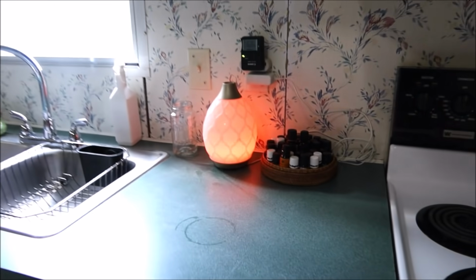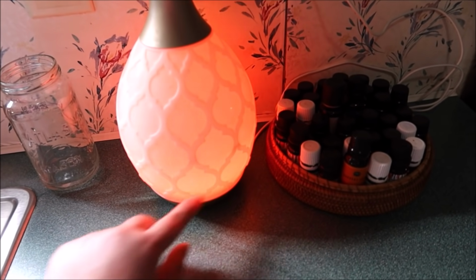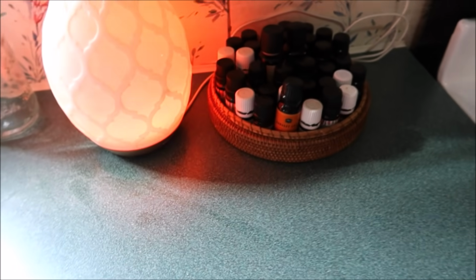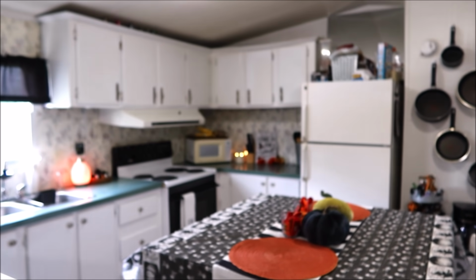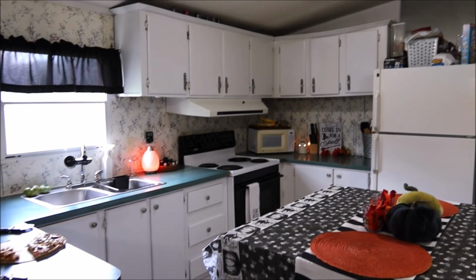And then this is also what I'm diffusing. I have not put my little jack-o'-lantern decal on here yet, but I'm using the Harvest Spice from P&J Trading. It smells really good. So all of that I just showed you, plus the tea tray over there, is all I'm doing for the kitchen. I think that is plenty in here.